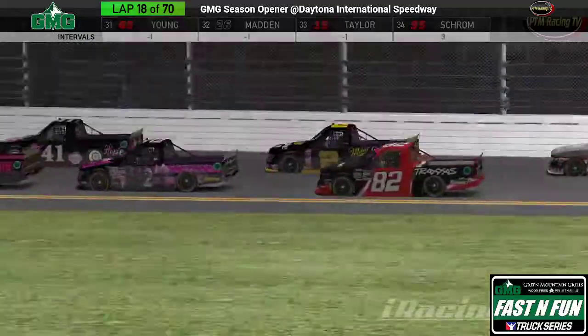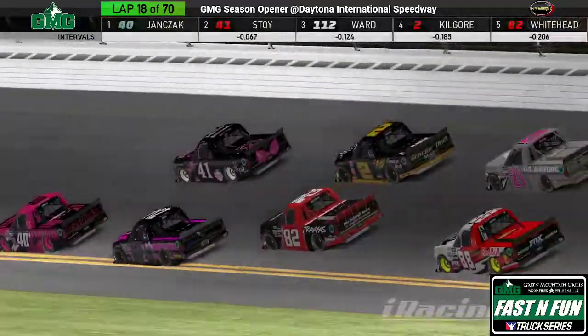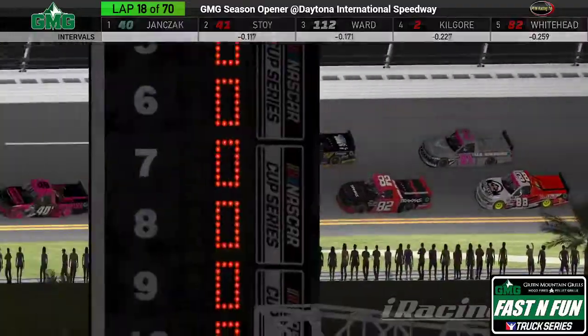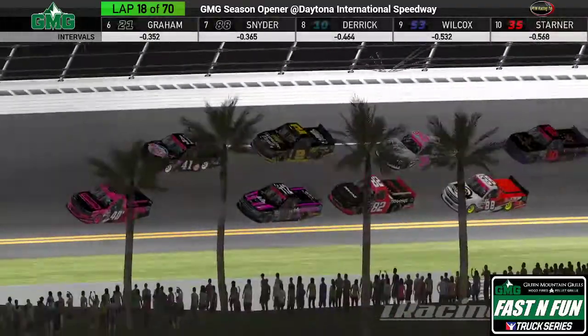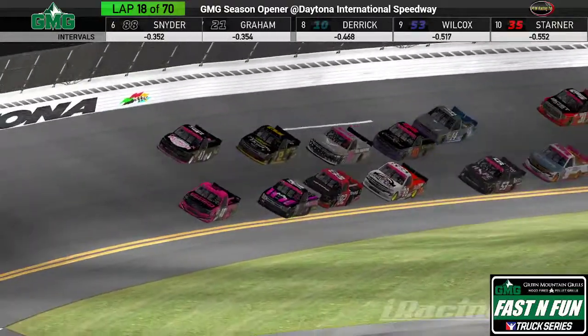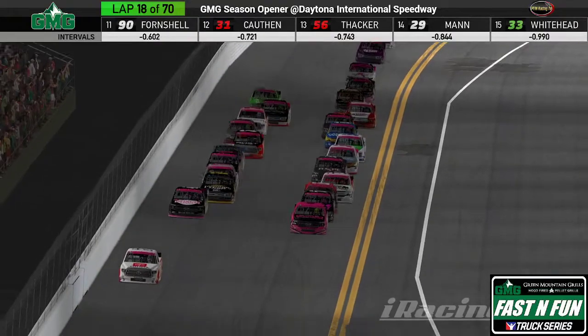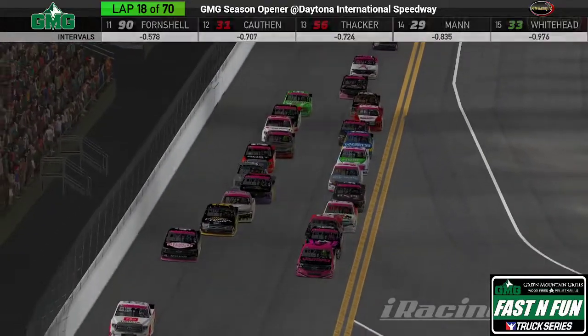And with these truck series, really, you need every driver that's clean and good to go to stay up there with you. But even you see the 112 Kevin Ward, he's getting real loose coming into those entries into that turn because he's just carrying so much speed. Oh, and as I say that, they may want to back it down a little bit because they got a lot of traffic in front of them.